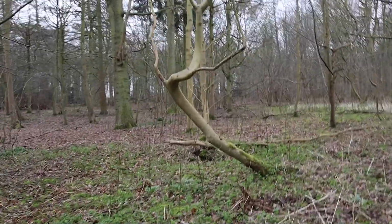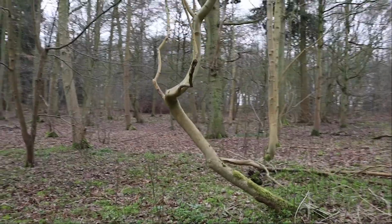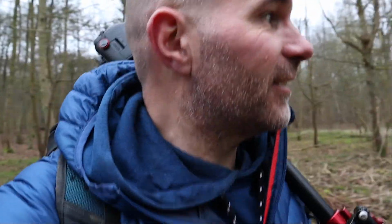What a great looking tree. Obviously been damaged at some point perhaps or something, but yeah, proper gnarly looking beach that, with its twists and turns. But yeah, remember that one for a foggy day. Smashing.